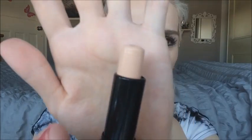I'm liking it. I think this was a success, although I've not tried the other side. Should we have a look? So this is what she looks like. Can you see? Swatch that on my hand. Oh, so it's really light. And what do I do with this? I have no idea. Is this meant to be a highlight? Should I put it under my eyes? Is that what people do? I don't know. That seems like something I would do.